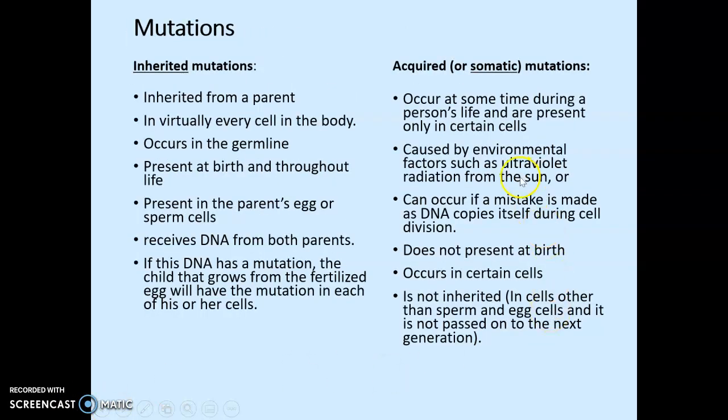Acquired mutations occur at some time during a person's life and are present only in certain cells. It's interesting because these could be caused by environmental factors such as ultraviolet radiation from the sun or chemical exposure like benzene or other harsh chemicals. It is not present at birth, and it only occurs in certain cells. So you may only see the problem in a certain type of cell line, but not the entire body. It may affect the entire body, but not every single cell in the body will have this mutation.